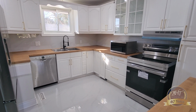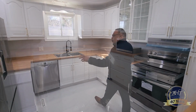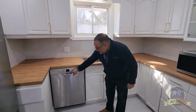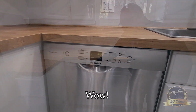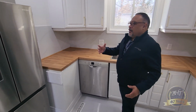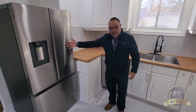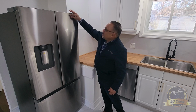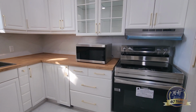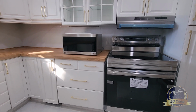So you can see a nice backsplash all the way around, all brand new appliances, and they did not skimp. Hey, Bosch. Yeah. And again, a brand new fridge. It even still has the little plasticky peely stuff for protection. You have over here, brand new stove, hood range, microwave.